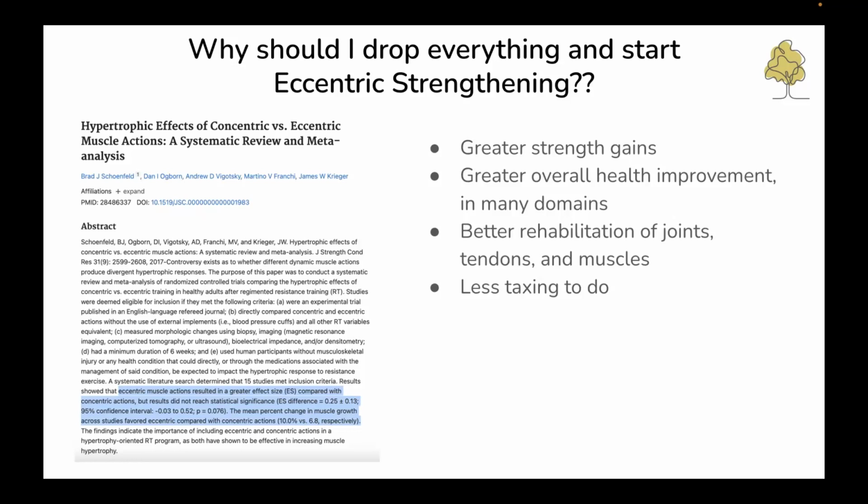What is eccentric and what is concentric? Concentric is if you look at somebody doing a curl with a dumbbell, they're holding a dumbbell and they're curling it up, right? They're working their bicep muscle. But that's the concentric phase. That's the resistance as you shorten the muscle. You're shortening that bicep muscle. The eccentric phase is the opposite. It's the weight as you let that dumbbell down and you're lengthening that biceps muscle.